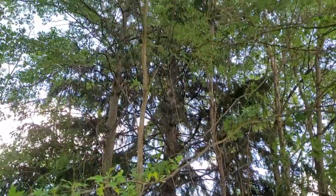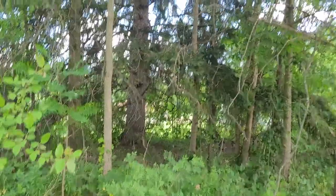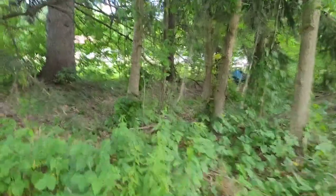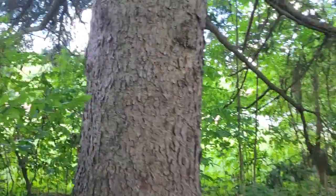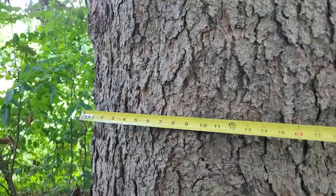This is a spruce tree and I came out to measure it because I'm curious if I'm going to be able to make two beams, two structural beams out of this thing. So let's go measure the diameter on this spruce tree. It's a big tree. I think this is going to fit on my sawmill. Okay. You know what? This might actually fit on the sawmill.